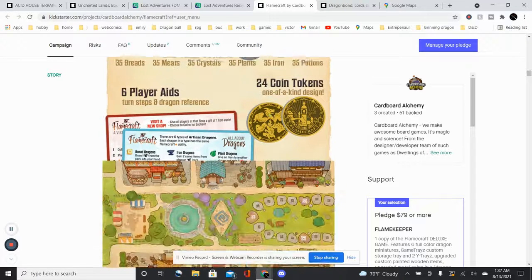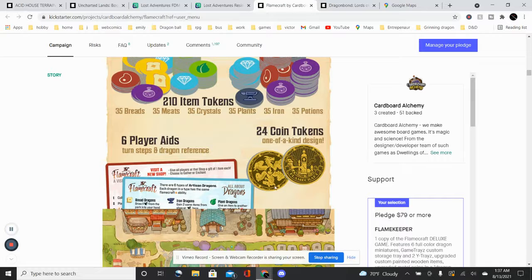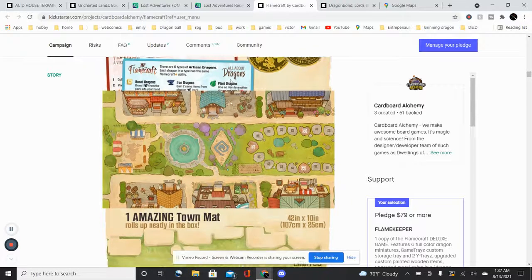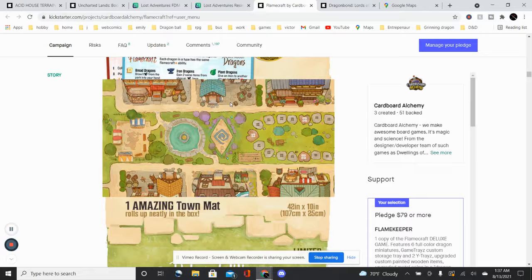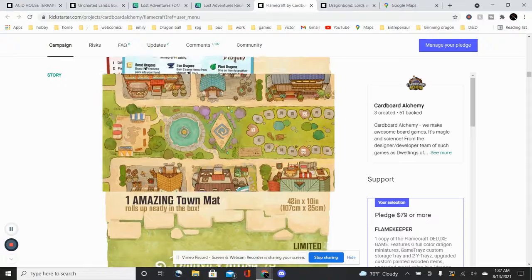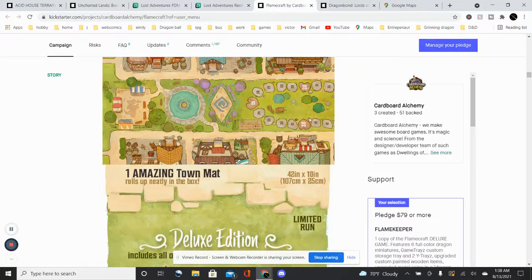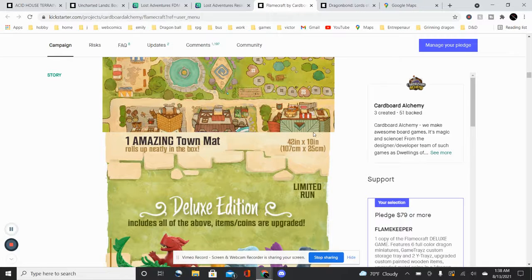Okay. Now, you have these coins right here, which are also cardboard, and then 6 player aids, which help tell you what the dragons do and what you can do during the gameplay. As I said, rules get a little bit more complicated as you go on, but again, you get one big town map, and this is how you track the points right here. You put a little marker on that of the color of your dragon. You just go around the board. The one with the highest amount of points wins and helps the town the most.